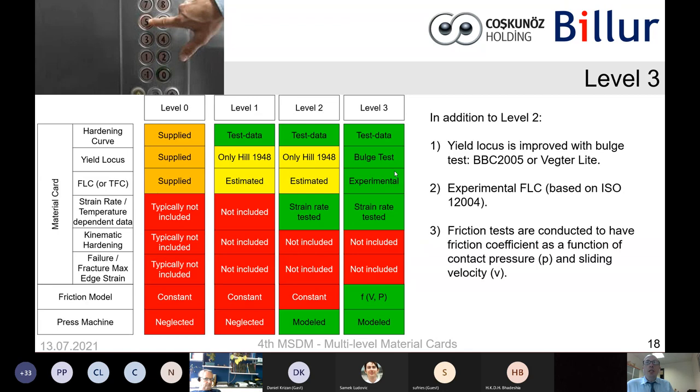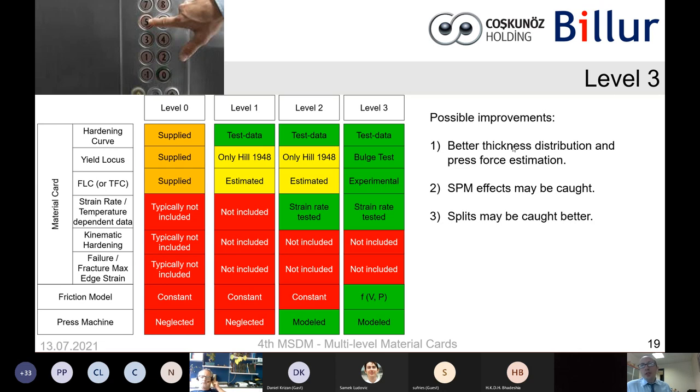Then comes level 3. Here we add the bulge test so that we have a better yield locus. It could be the Banabich 2005 model or Vector Light. This is, I think, the 2017 Chorus Vector model. We put in experimental FLC based on ISO standard 12004. And then we also conducted friction tests to get a friction coefficient as a function of contact pressure and sliding velocity. So our idea was to be able to see better thickness distributions, especially SPM dependent, on this level. So better thickness distribution and press force estimation, SPM effects may be caught better, and splits may be caught better, was the idea.